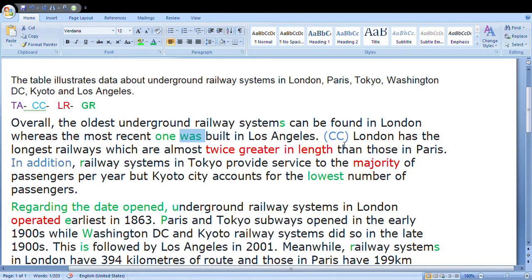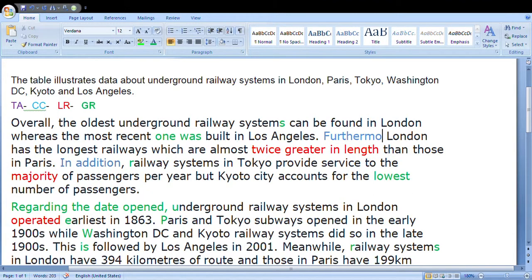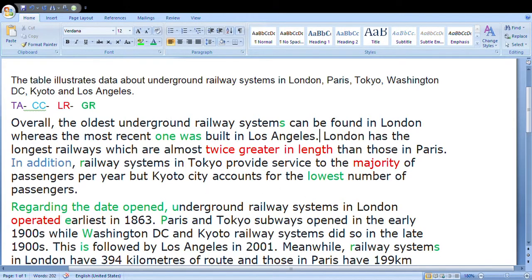Furthermore, sure, because we're still talking about London here. Might be a bit of a strong connector, but it's what came to my head. Or additional. Okay, no, how about this? Here we go. London also has, it's connecting back to the sentence before it quite naturally, whereas this paragraph is very choppy. London also has the longest railways, which are almost twice greater in length. You can say twice in length as those in Paris, or are almost twice as long. Yeah, let's go with that.